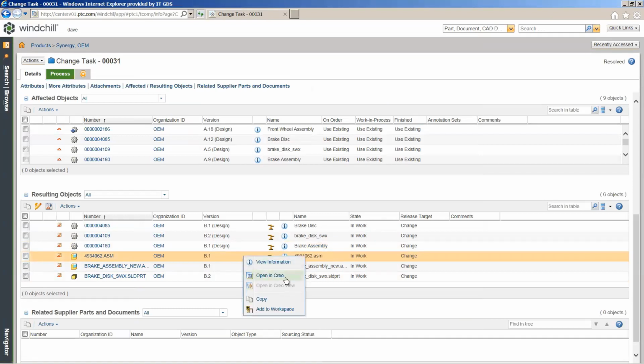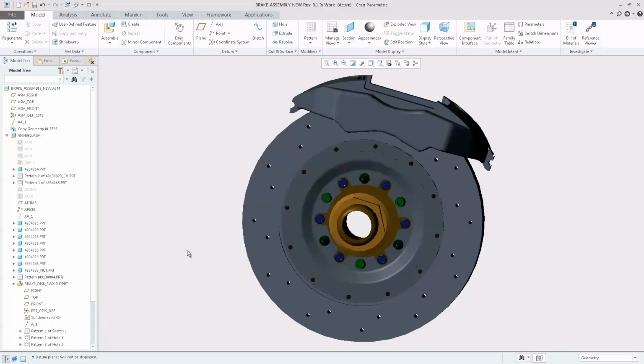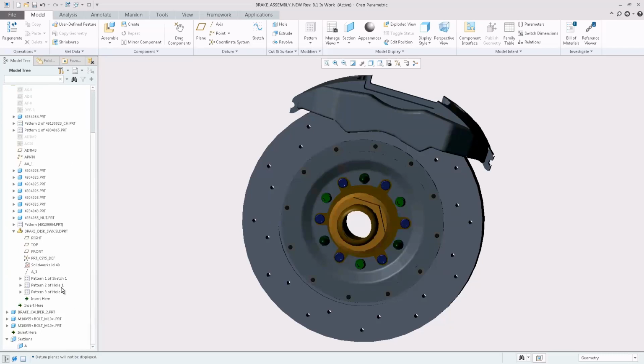So what we can do directly from here is open this up in Creo Parametric. And as we can see, in order to solve our overheating problem, we have created a pattern of holes within our brake pad in order to essentially help elucidate the problem.